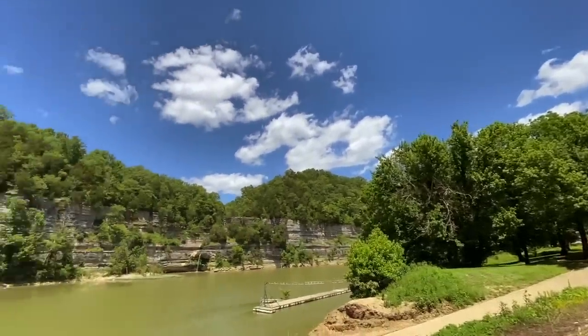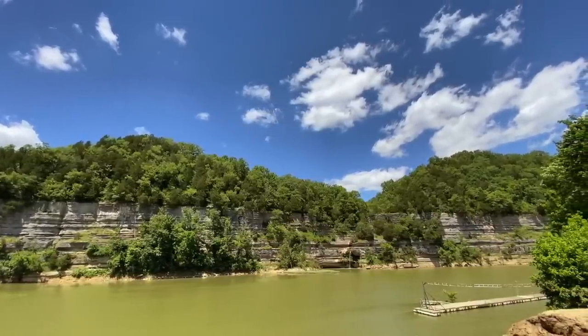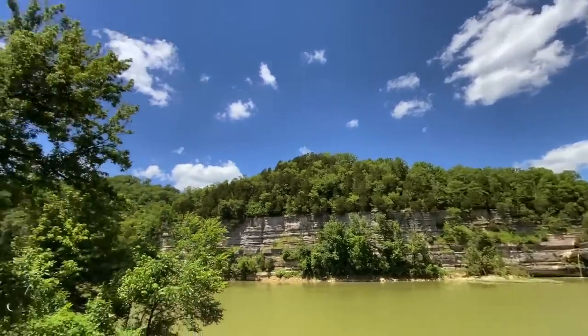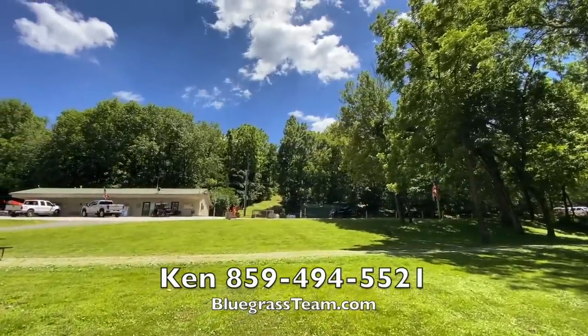If this is not the perfect property for you, maybe you're going to watch it out of curiosity. Why not? The inner workings of a destination resort. I'm always interested in how things work and how money works and how people make a living. I think it's fascinating. If this property is right for you, call Ken. The number's right there. If it's not right for you, that's okay.